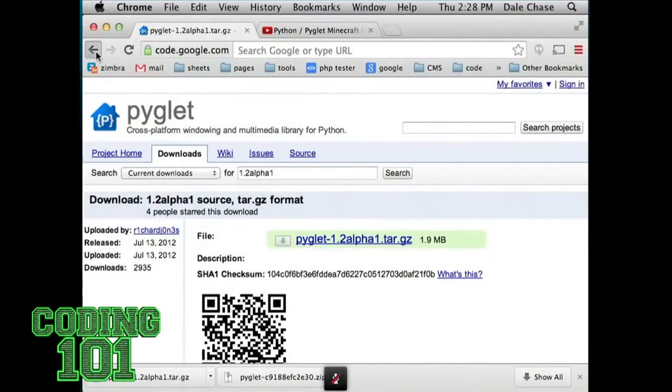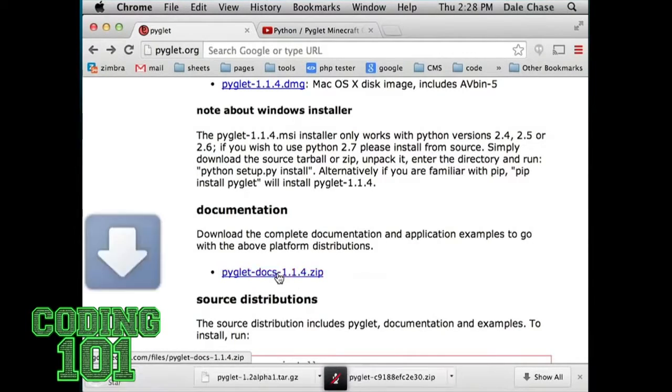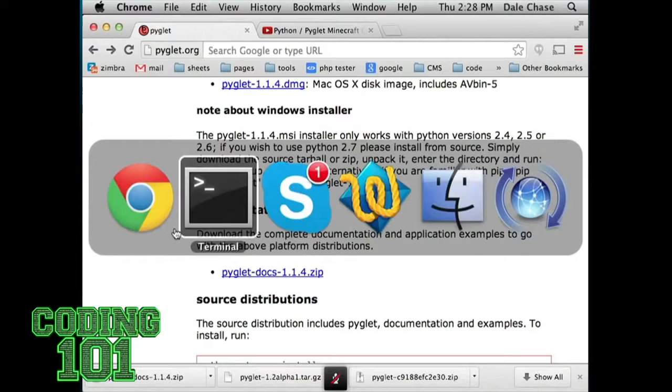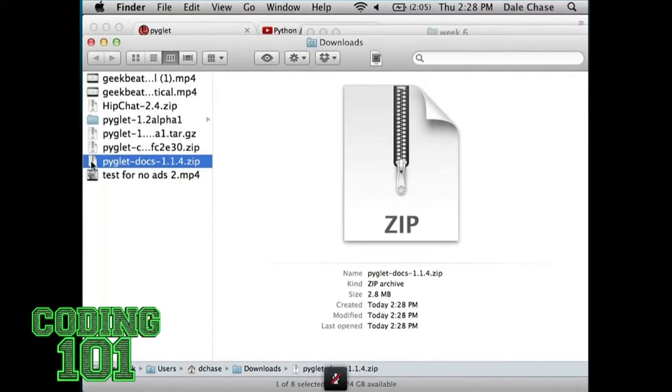All right. So if we go back to their site, they do have some documentation here. Yeah, you're going to need the documentation. Within that, they have some example files, I guess, to see if it'll work correctly. Some tests that it goes through. So I'm just going to go ahead and unzip that normally.